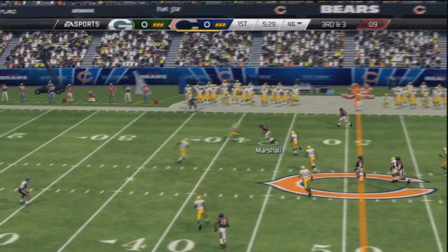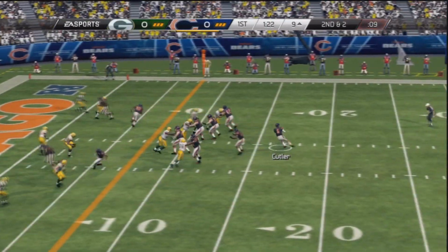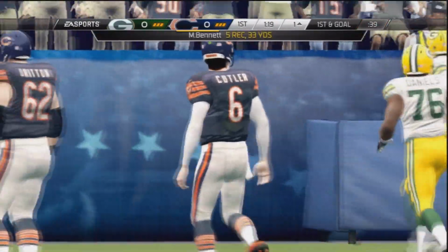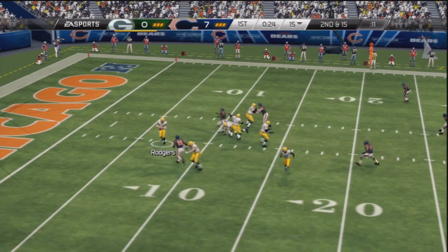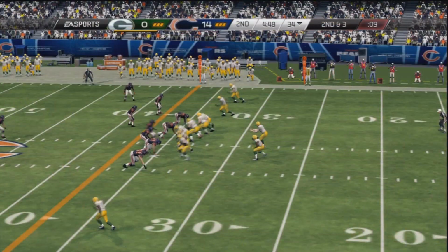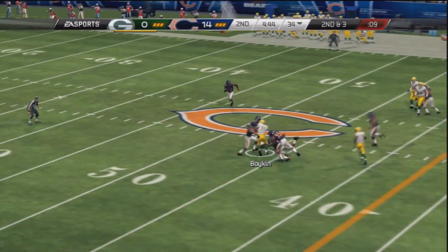First quarter, the Bears get the football to start the game, and they travel down the field. From a drive that started from their own 20, Cutler would hit Martellus Bennett on a pass that goes inside the 5 down to the 1-yard line, and Chicago ends up scoring a touchdown. They lead by 7. The first drive for Green Bay on a 2nd down and long, following a Rodgers sack. It's another sack as Lamar Houston is in there for the quarterback pressure, and the Bears end up tacking on another touchdown to lead by 14.